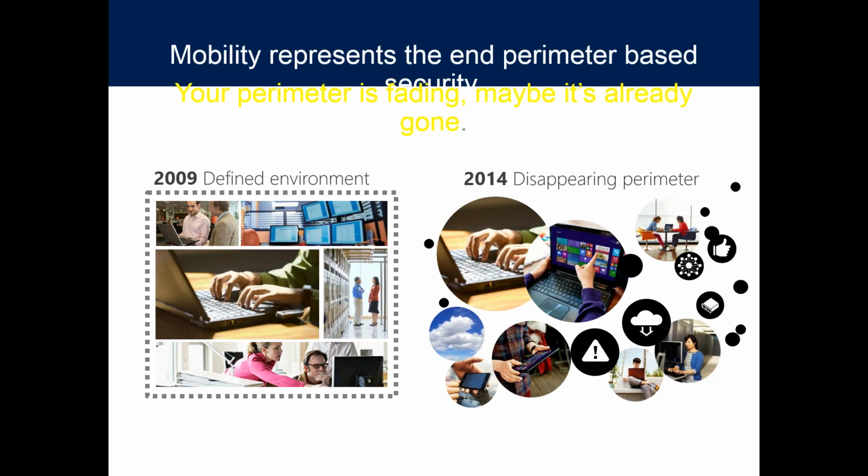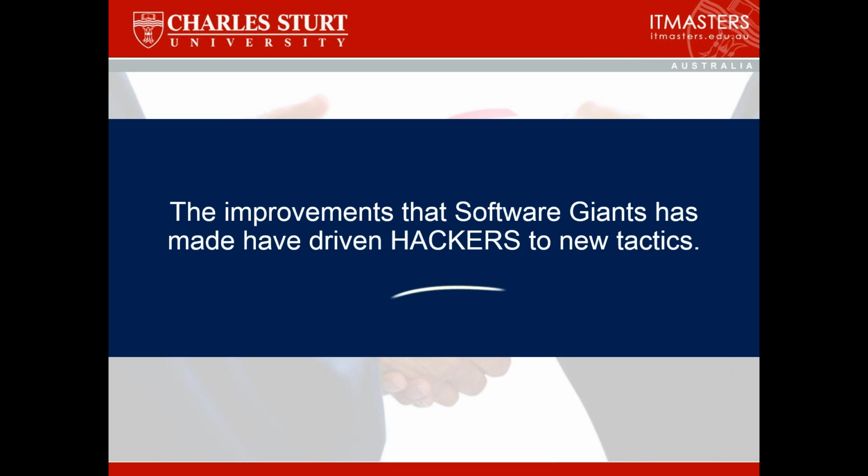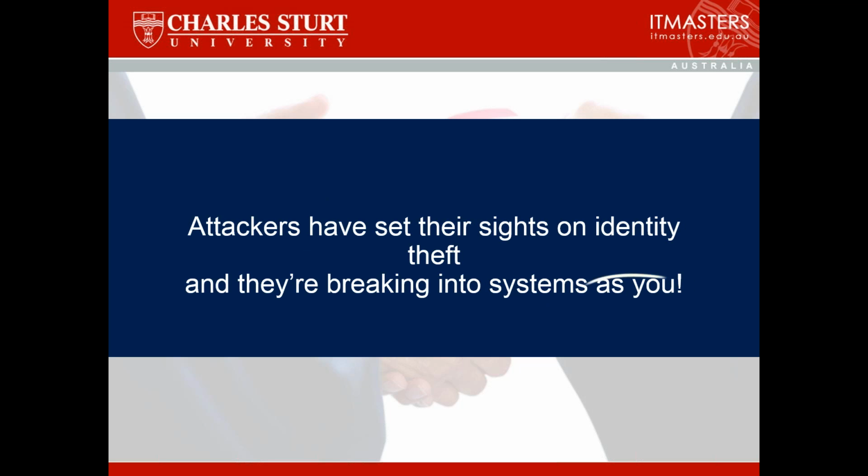What does this bring to us? It is bringing a new priority. This priority is that the old security methods, having a firewall, having up-to-date antivirus, being patched, are not the only way to be secure anymore. So the improvements done by software giants, as I said 3 minutes ago, are driving the hackers to new tactics. And their first aim these days is you.